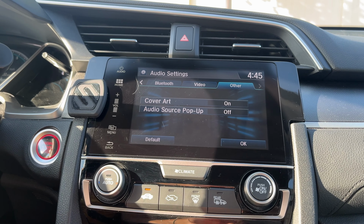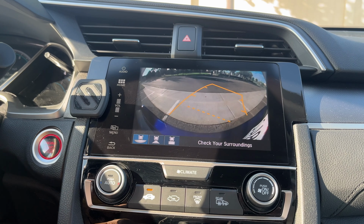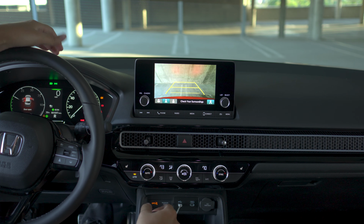I have a 2018 Civic EX, which is just one step above the LX model, and it's pretty much the same exact thing as this. Even the reverse camera looks exactly the same, so it's kind of a disappointment here. I don't know what to tell you.